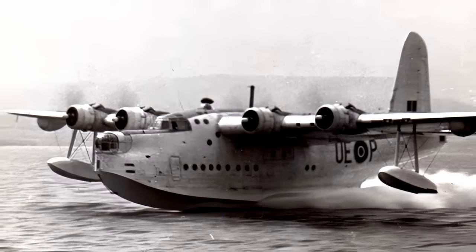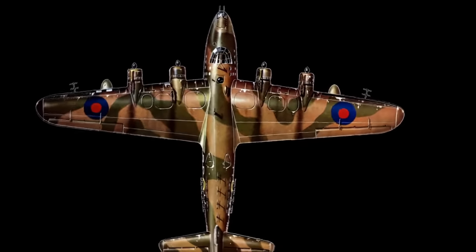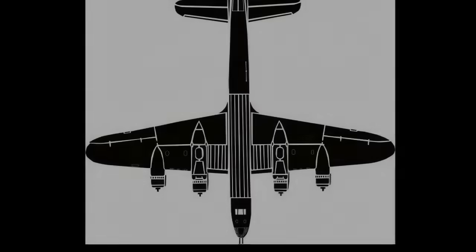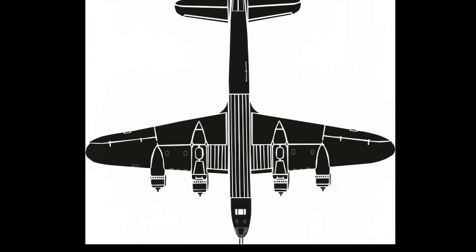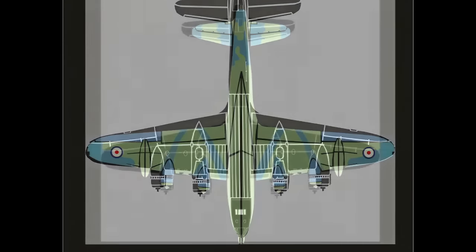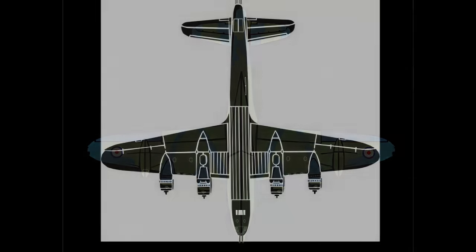The Sunderland's wings were especially quick to be adapted from the flying boat, although here ministry intervention was to provide yet another interesting tale. Originally, the Stirling would have had almost the exact same wings as the Sunderland, with a span of 112 feet. However, the ministry insisted that the wingspan be reduced to less than 100 feet to fit into certain early RAF hangars.